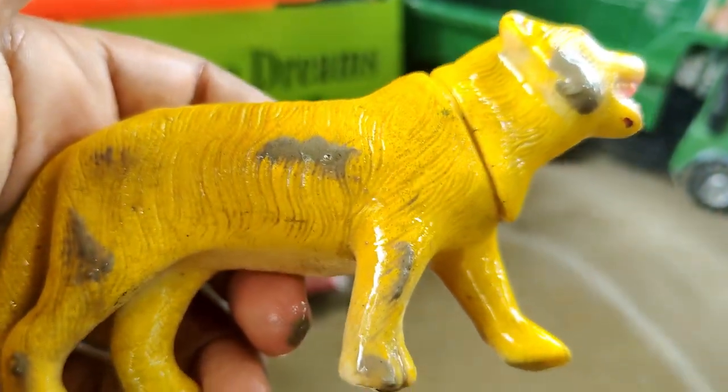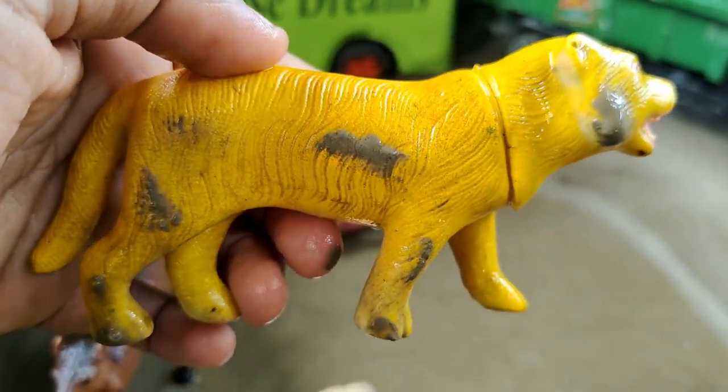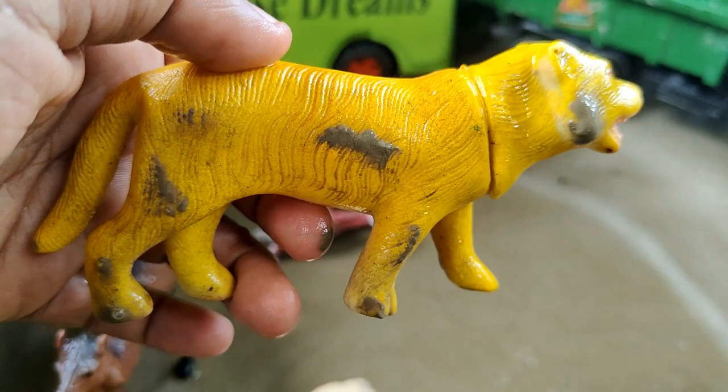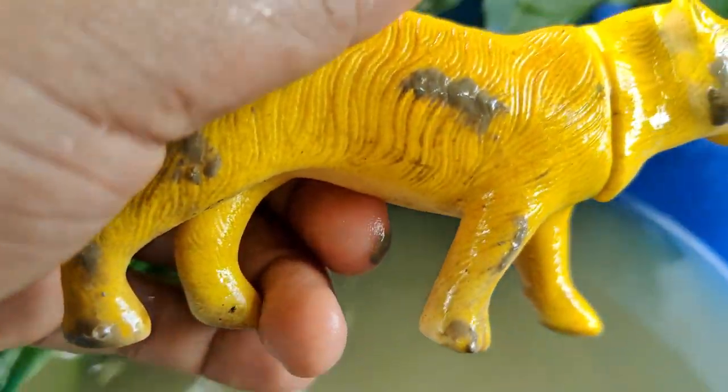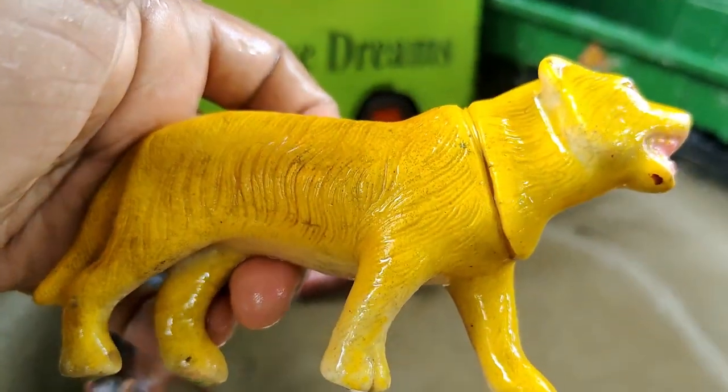Friends, look this. This is a tiger. This is a Royal Bengal tiger, friends. Look at this, friends. We are very dust. So clean fast. Clean up, clean up. Wow. We clean up the tiger.